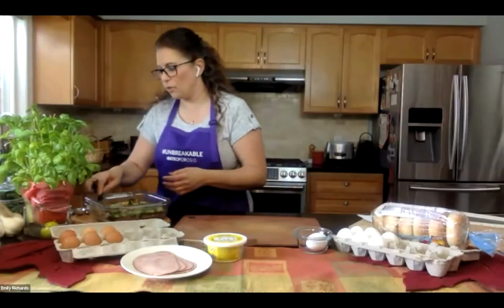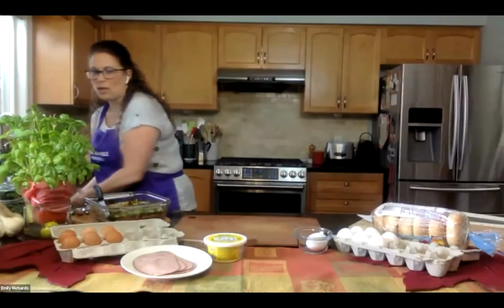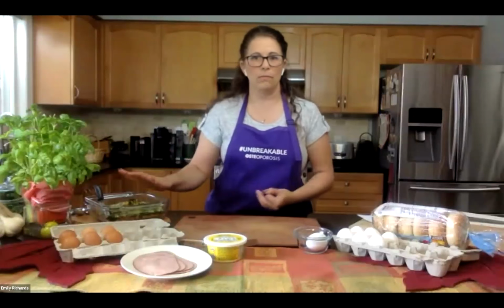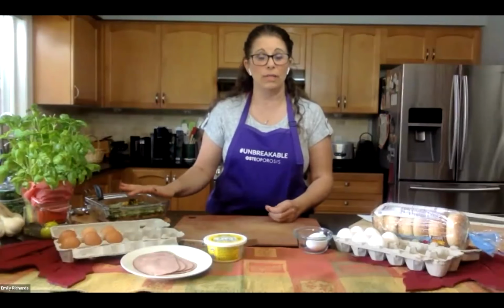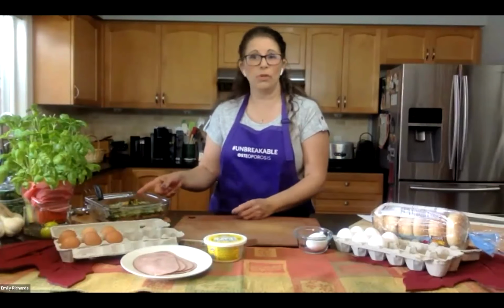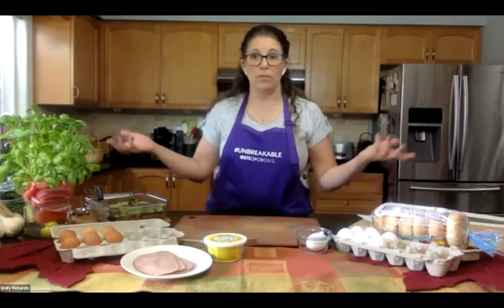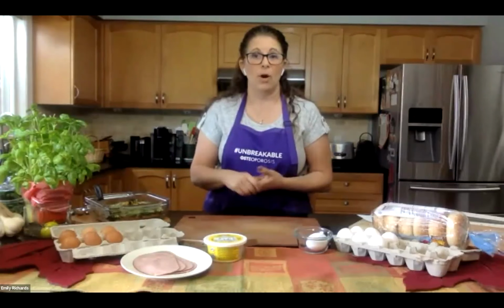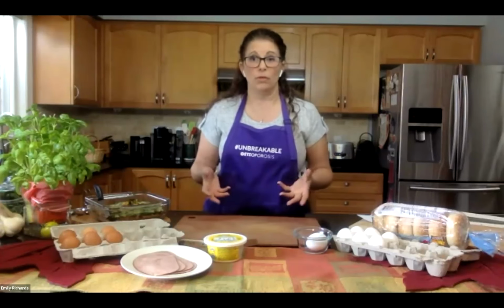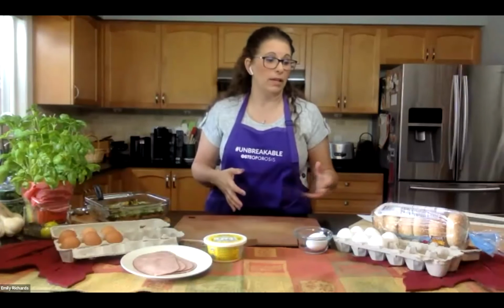So I've got those ready to go. And then we're going to talk about the bread. Now, if you can't have gluten, or if you're gluten-free, we haven't added any gluten here. So you could use a gluten-free bun if you want. You could also just put this on a plate and enjoy it in the morning if you wanted to have it on its own with some fresh tomatoes. That would be absolutely lovely. You could have it for lunch. You could serve it with a green salad if you're looking for something on the lighter side.